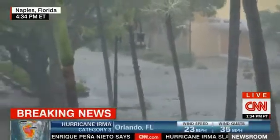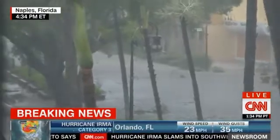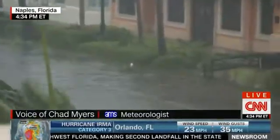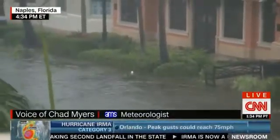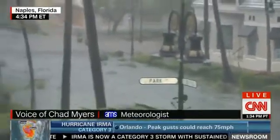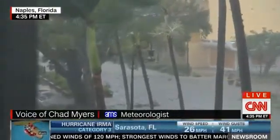Now, do you think that this is just flooding and the sewer system letting go? No, I believe that this is the bubble of water that you're about to see as the storm surge makes its way into Marco Island and Naples, Golden Gate, Pelican Bay. This is the real deal. This is the water. Man, this came out of nowhere, Chad. Yes, it is. Yes, it did.